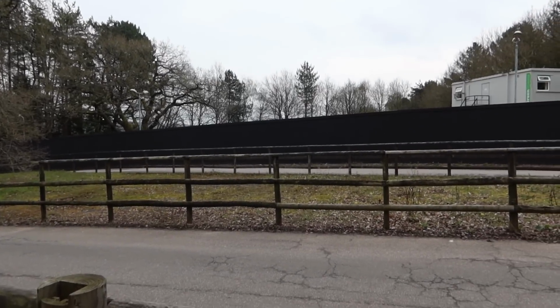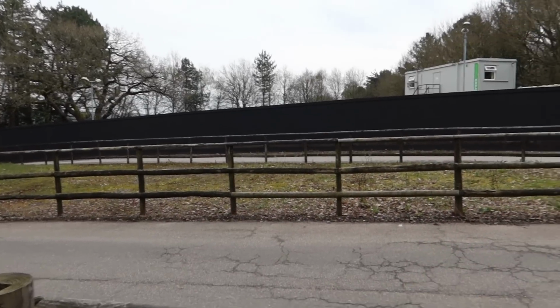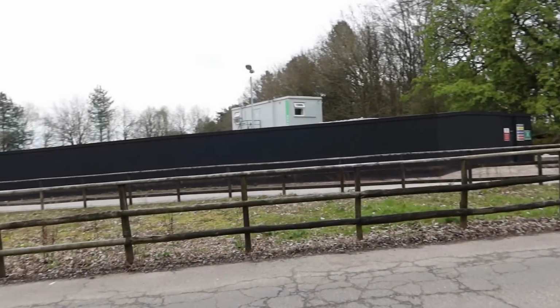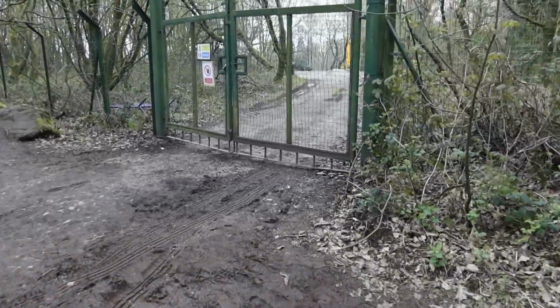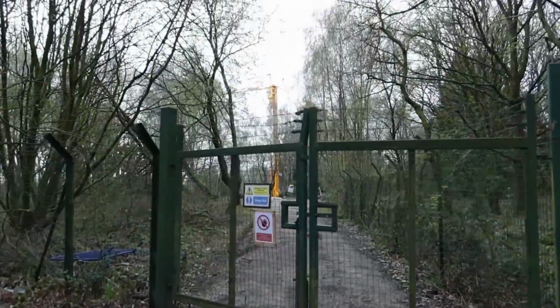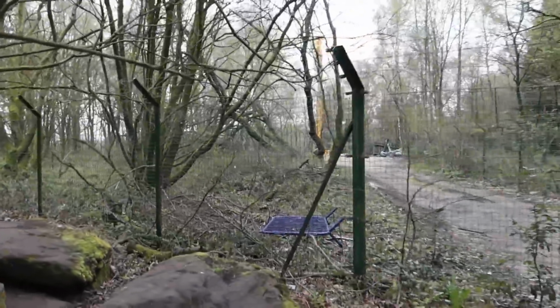Does that mean that when we see the new track and supports arrive, it's going to go there first before getting transported in? That's certainly a possibility, or they might use one of the car parks, because it's not a massive space behind there. Not loads more to see from outside the park here, other than the Steve Foster crane that's in position just over there still as well. And that's been there for quite some time now during the Nemesis works.